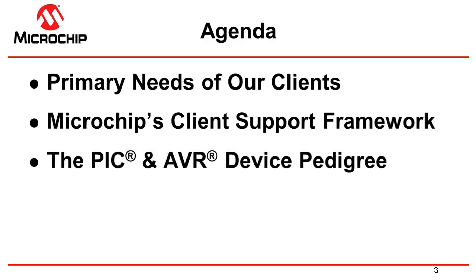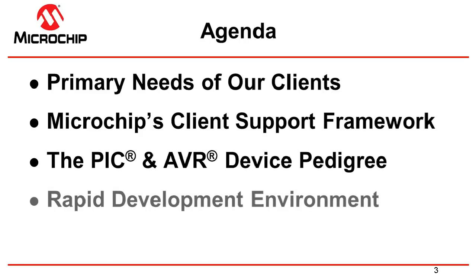Next, I'll delve into our PIC and AVR pedigree. These two microcontroller families are very well known and loved by engineers and are used extensively across many, many applications and markets globally, and both enjoy a dominant position in terms of their popularity and units shipped. In this section, I'll also cover the portfolio strengths of PIC and AVR, which will serve to illustrate the many reasons why they're used in designs time and time again.